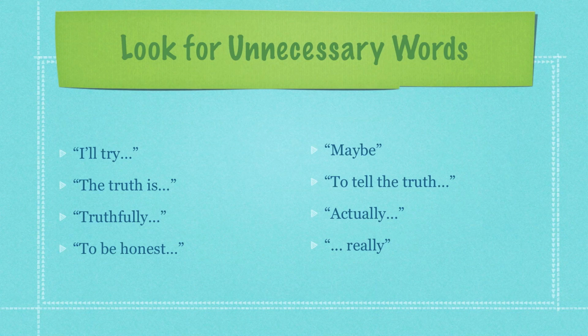The best way I have found to detect lies from the best liars is to look for unnecessary words. If a person starts a sentence with, "I'll try," that is equal to, "No, I more than likely will not do that." If they say something like "the truth is," or "truthfully," or "to be honest," chances are they have previously been lying to you. Otherwise, why would they say, "Now I'm going to be truthful," which is in essence what those words mean.